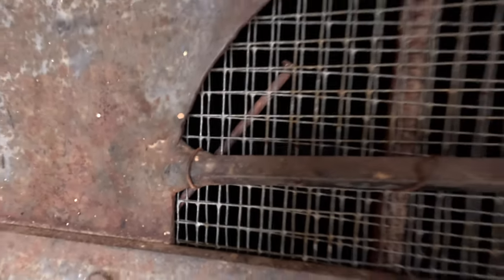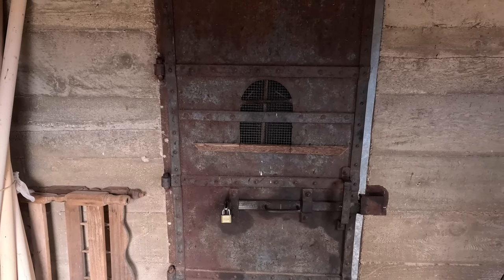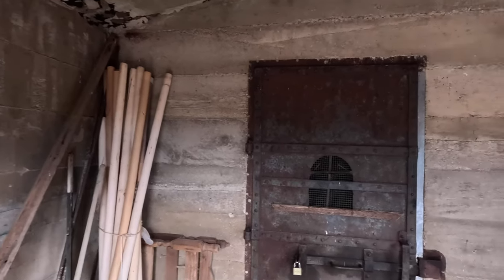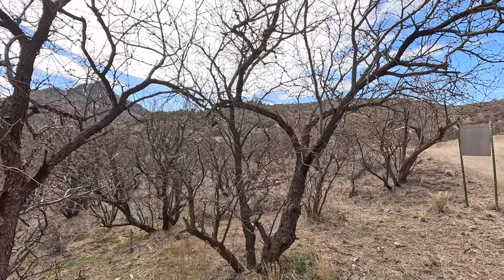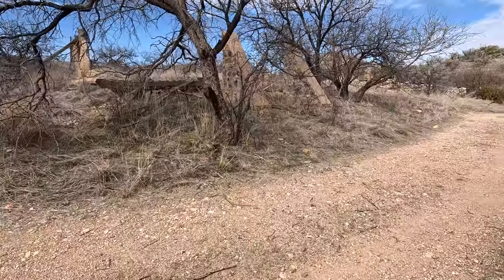I can't see anything inside, and it's locked, so we can't open it up. Like an old bedpost sitting there against the wall, some old pipes, lumber. That's too bad. Wish I could have got inside here. If you've been to Quartzsite, this reminds me a lot of the jail there. Check out this door. They've got this metal on the outside. Wonder if that was just more protection to keep people from trying to bust in.